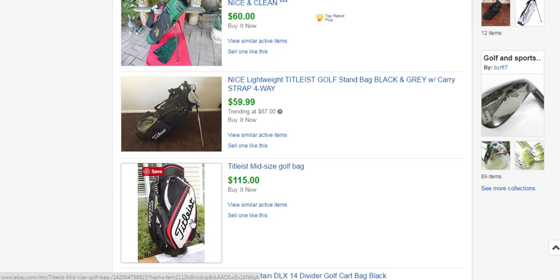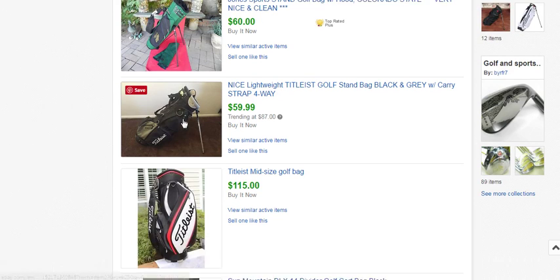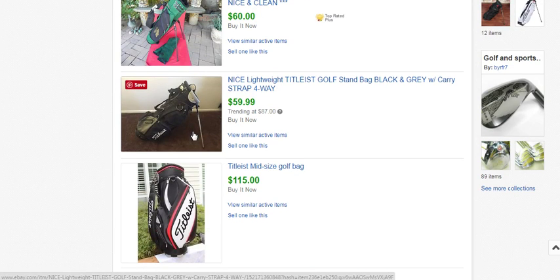Because just a nice golf bag, especially if it's clean, you're definitely going to double up your money. And when it comes to shipping this stuff, guys, it's very easy, honestly. When it comes to these golf bags, most box stores will have golf boxes. The average size you'll find is 12 by 12 by 36.